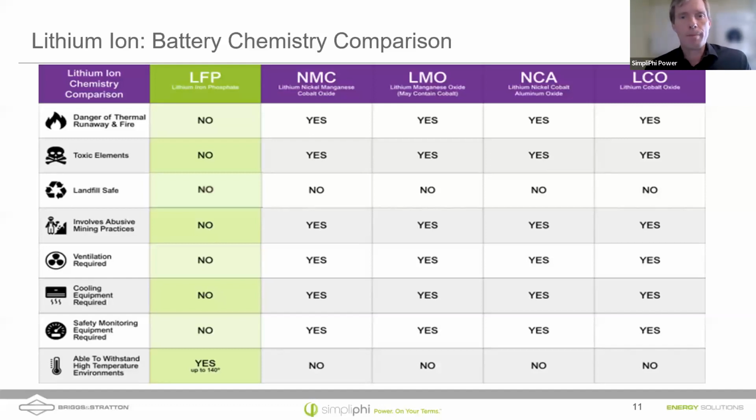So let's talk a little bit about battery chemistry. There are lots of different types of lithium-ion batteries, and not everybody knows this, right? People hear lithium-ion and think it's one type of battery, just like lead acid is one type of battery, just like alkaline is one type of battery. But lithium-ion refers to the ion that is used to transport charge from the cathode to the anode inside a lithium-ion battery. There are many different types of lithium-ion batteries, and mostly they vary by what the cathode material is. You could think of that as the positive side of the battery.